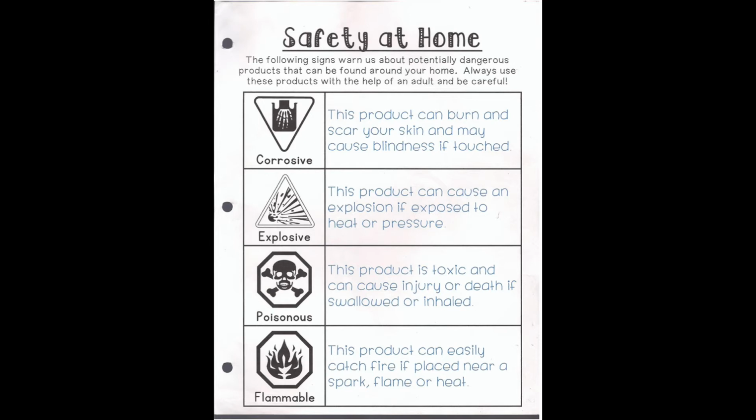You can see it's fire, so this means that this product can catch on fire. So if it does catch fire, it would be because it's near a spark or flame or more heat, which you really have to be careful with, having these products near heat. So you want to keep them in a cooler place. The reason why is if this thing ends up catching fire, you can cause a fire in your house, and then you have to call 911 and it gets really scary, and you have to do your whole stop, drop, and roll, which is a good thing we practice.